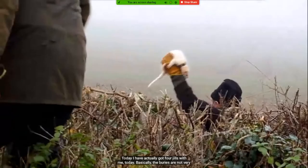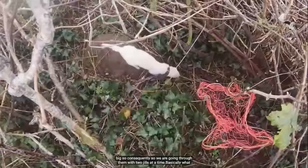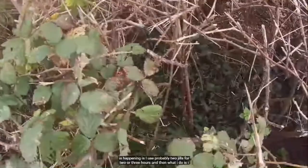Basically, the burrows aren't very big, so consequently we're going through with two gills at a time. What's happening is I'll use probably two gills for two or three hours, and then I'll change over and use another two gills.